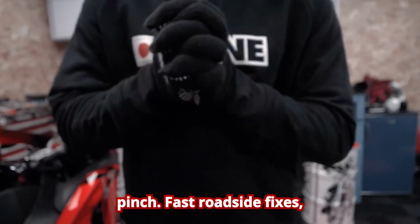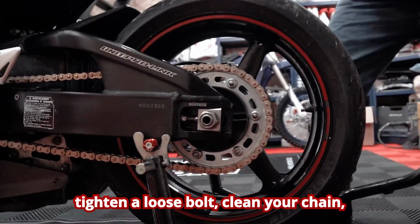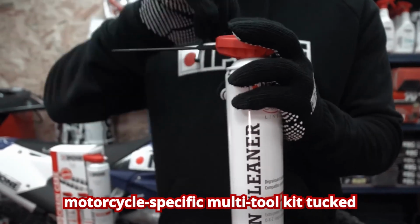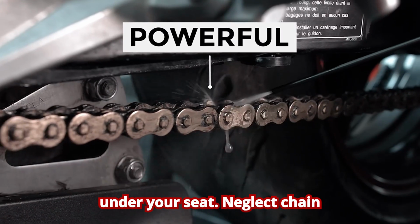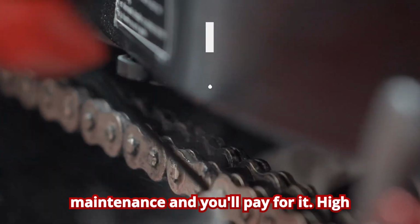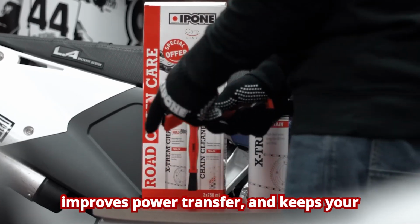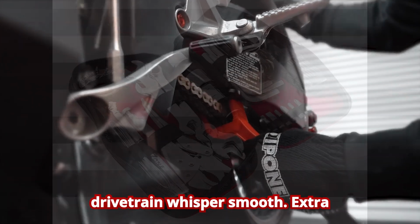Fast roadside fixes, tighten a loose bolt, clean your chain, or adjust your mirrors, are easy with a motorcycle-specific multi-tool kit tucked under your seat. Neglect chain maintenance and you'll pay for it. An adhesion or wax-based lube reduces wear, improves power transfer, and keeps your drivetrain whisper smooth.